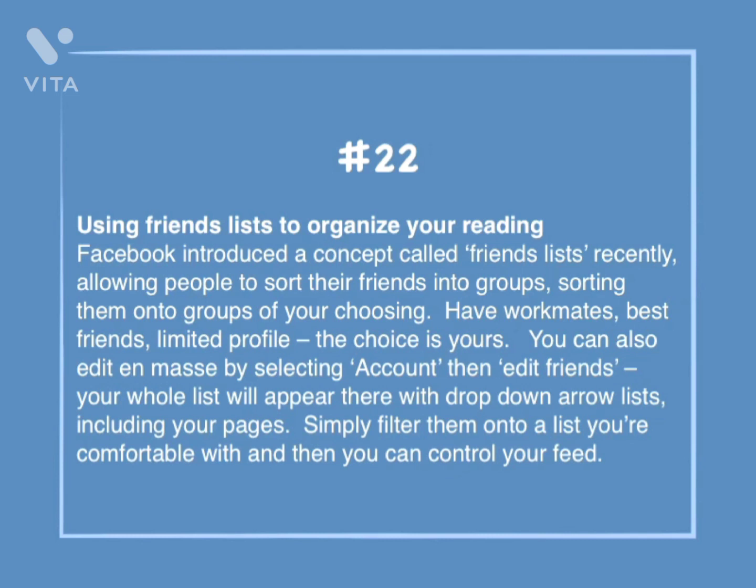Number 22. Using friends lists to organize your reading. Facebook introduced a concept called friends lists recently, allowing people to sort their friends into groups of your choosing. Having workmates, best friends, limited profile, the choice is yours. You can also edit en masse by selecting Account, then Edit Friends. Your whole list will appear there with a drop-down arrow list, including your pages. Simply filter them onto a list you're comfortable with, and then you can control your feed.